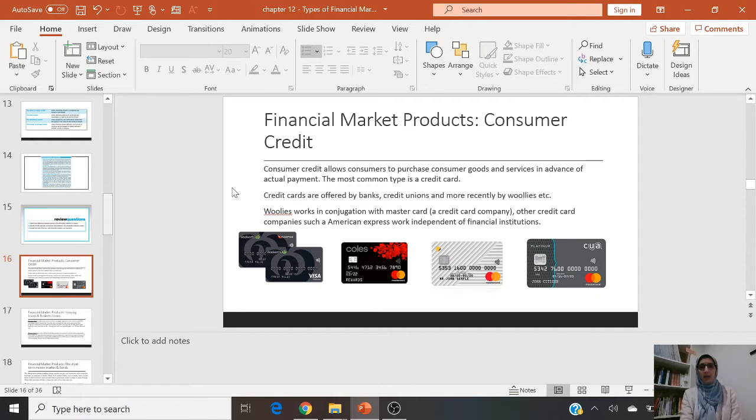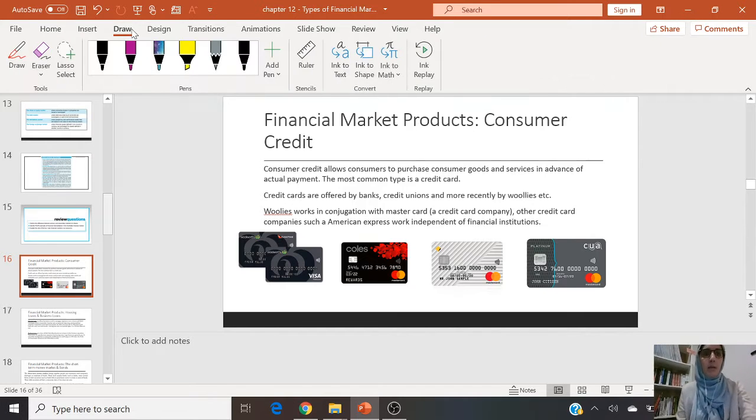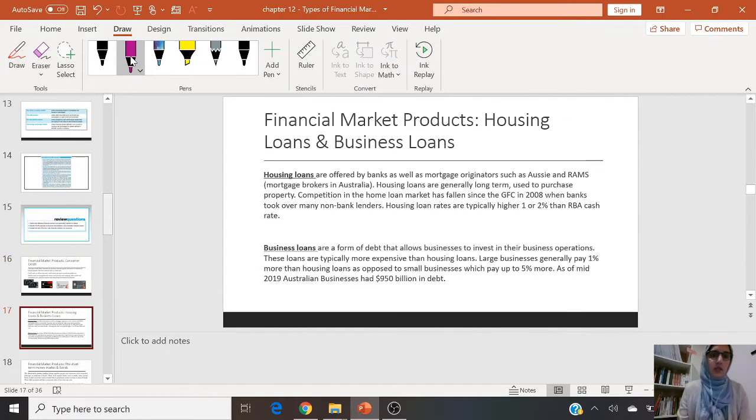Now, credit cards are offered by banks, credit unions, and more recently Woolies and Coles and all of that. Woolies works in conjunction with MasterCard, which is basically a credit card company. Other credit card companies such as American Express work independently of any financial institution. Now, what this is really saying is that if you get a Woolies credit card, it's just a credit card, and Woolies, like it says, works in conjunction with MasterCard, so they have a deal. Same thing with Coles as well. And you can use their credit cards to purchase things, and obviously you can always pay later, right? Apart from that, let's move on to the next slide.